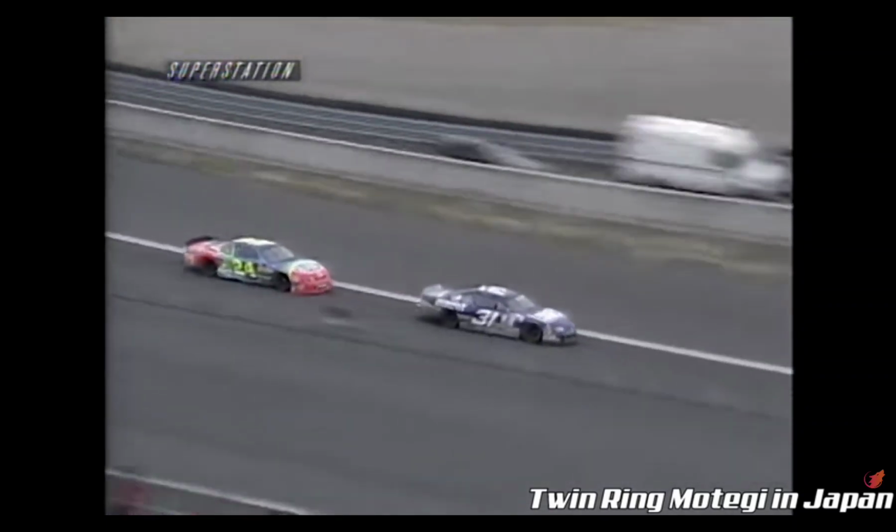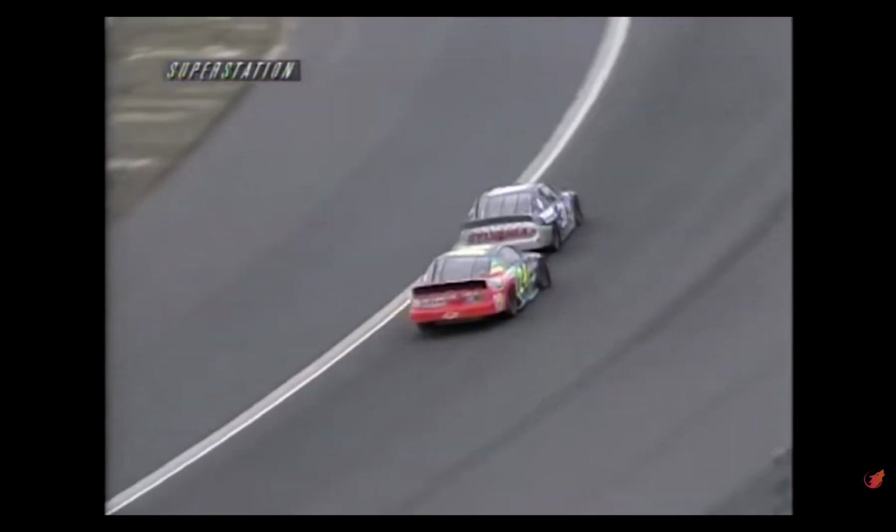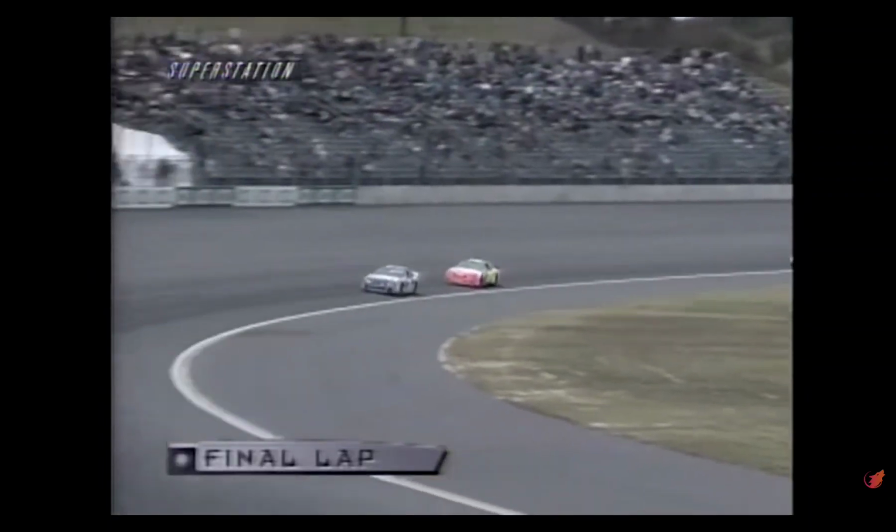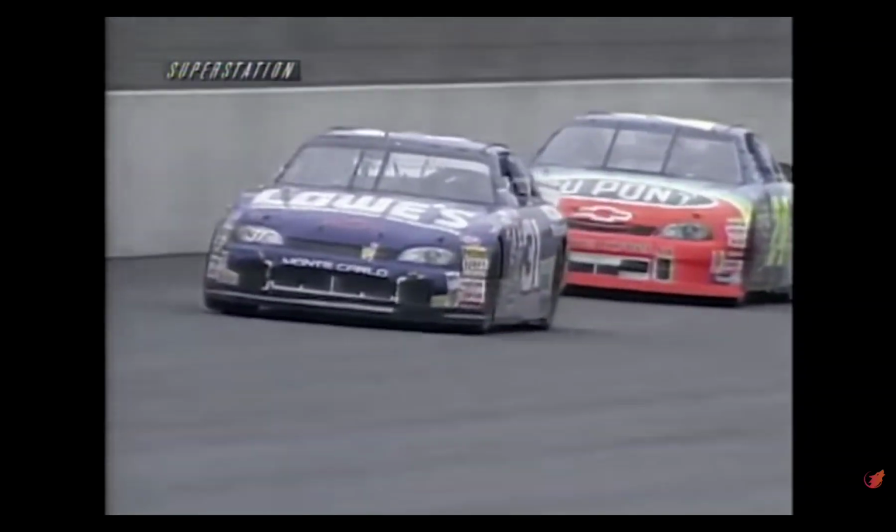Taking the white flag. Taking that mark into turn number 1, hit it right on the spot. Skinner, who came out of this turn 2 on the second lap of practice and slacked the wall. He pulled him about 2 car lengths. Be smooth down here, keep it on the bottom. Skinner protecting that bottom.